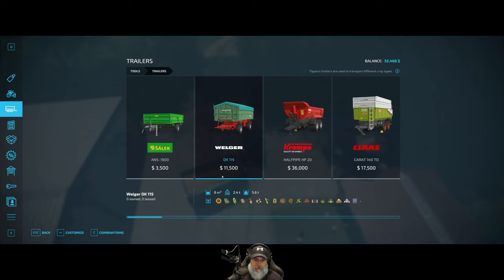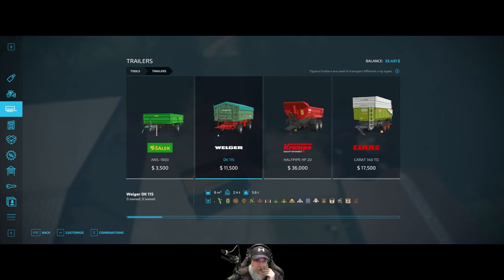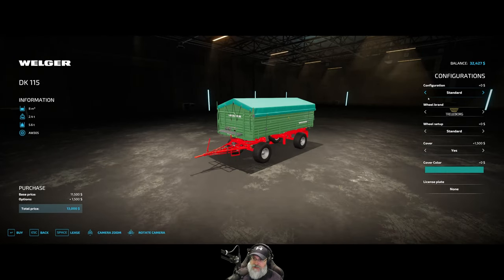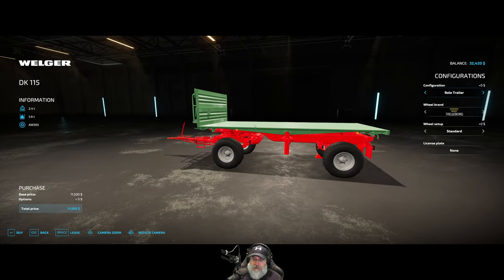This very inexpensive Welger trailer will hold 8,000 liters, and that's just enough. You know, the other question is, how do I get it in there? I'd have to rent an auger, I think. I don't know how else I would get it in this trailer. Unless we dumped it in the train silo and then came along and offloaded it into here. That's probably how we would have to do that. The other thing that's kind of nice about this Welger trailer, considering the inexpensive price, is you can reconfigure it as a flatbed, and that would be ideal for our pallets.